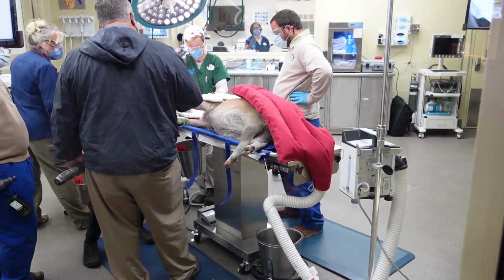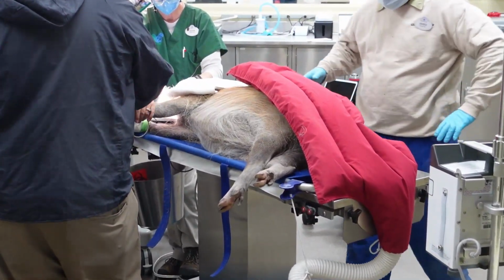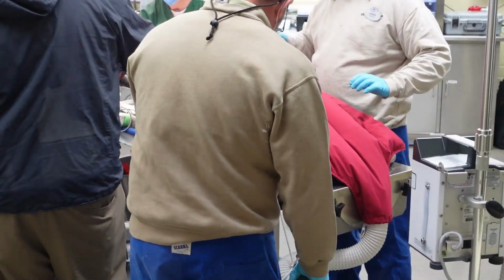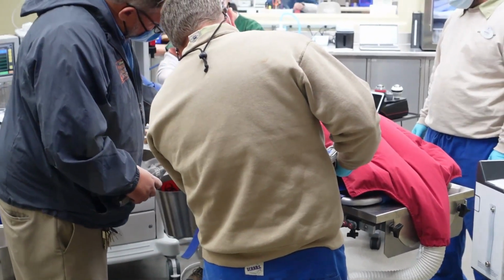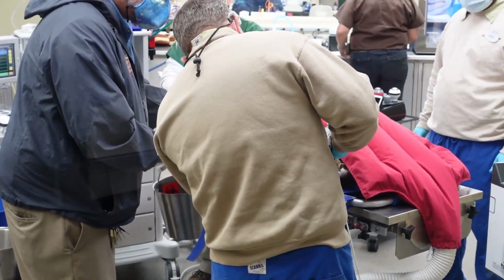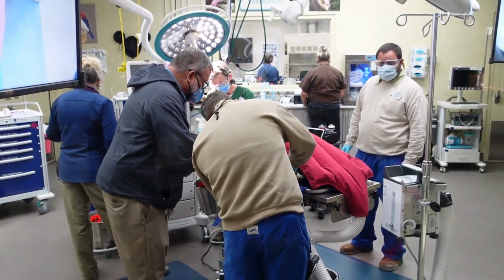I'm going to be over there just watching them go. You can see the hog's other side here. We got his belly and his legs. Of course, when vets don't come in and block the view. Very cool.